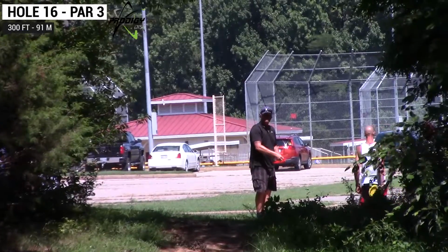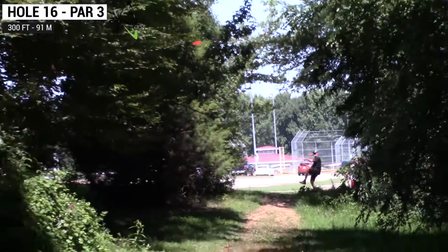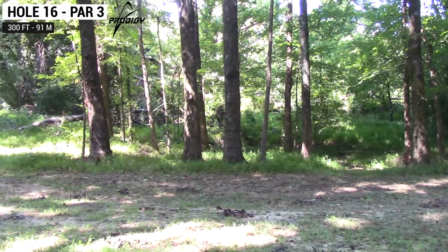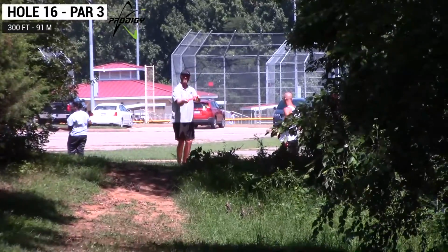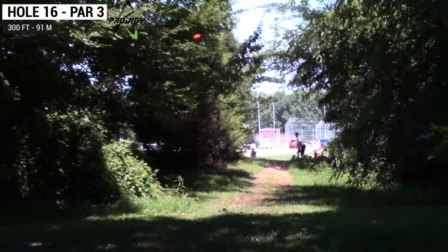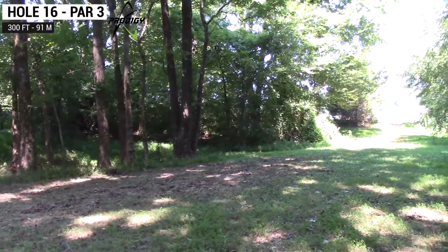And here on 16, it's a dogleg right hole. Benny taking a backhand anhyzer, catching a tree on the right side of the fairway. Shannon following up with the same shot, not getting quite as far.